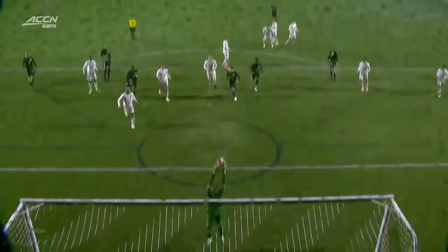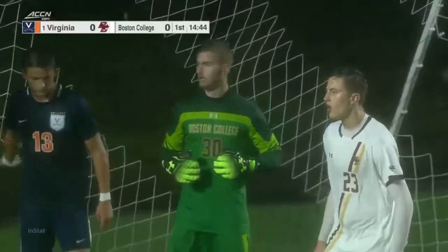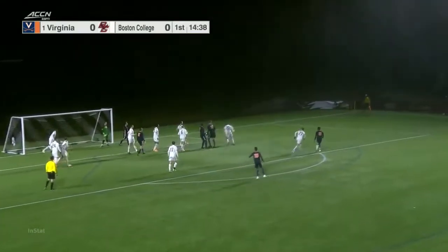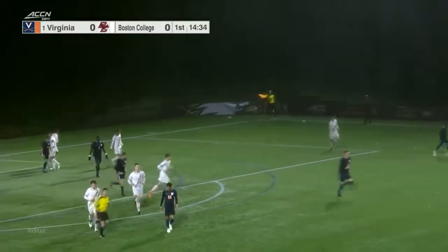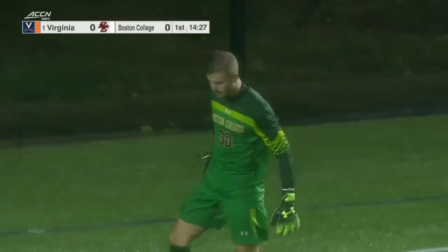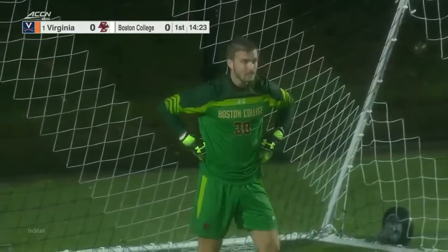Well, he's been tested. That one, perhaps the highest degree of difficulty yet. Time to jump. Got the hands together. Good punch up over the top. 4th corner kick for Virginia. Back post again, sails over everybody. Bell measured the free kick almost perfectly for the second time today. He overcooks the corner. Going in that direction, too, each time. BC's going to its bench, and here comes Jesus Sawagun.